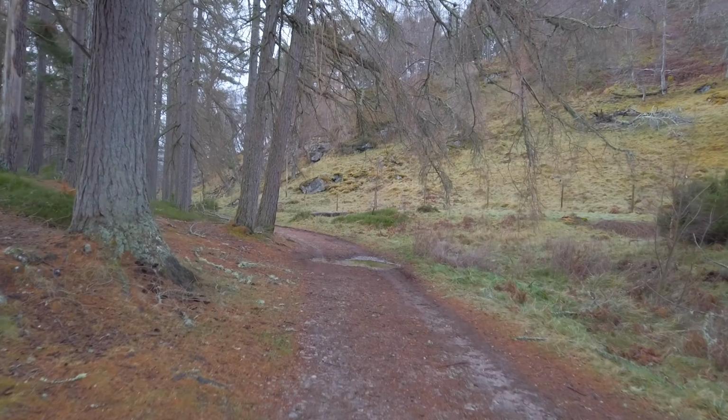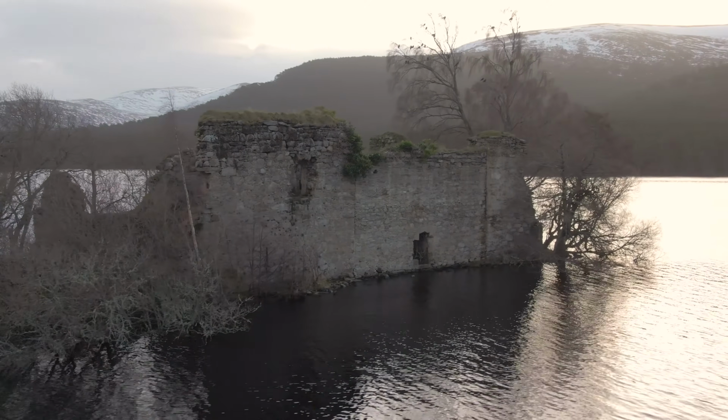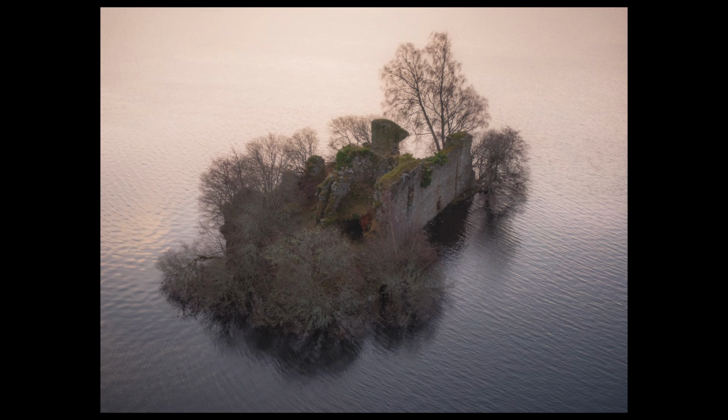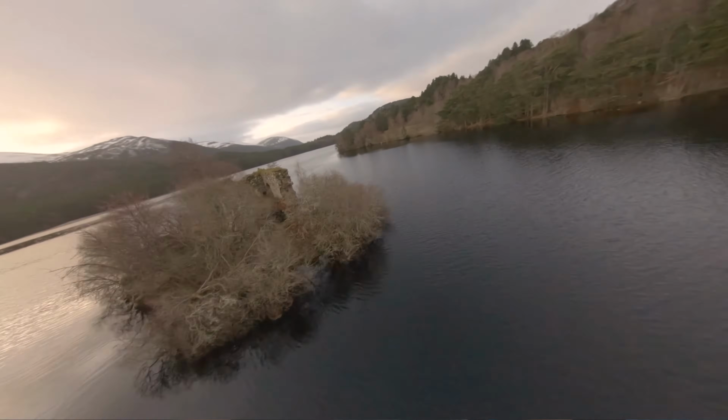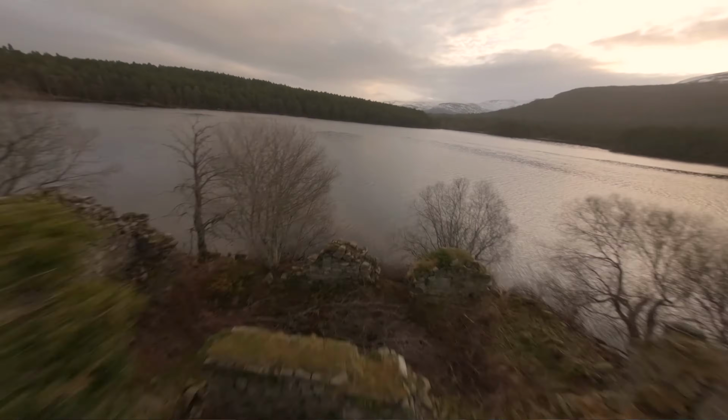And then you can actually walk along the edge of the lake and get closer to the castle and try to figure out some things there. I did a couple of drone shots, did some FPV flights, but it was a very peaceful location and very enjoyable for sunrise, and only about 45 minutes from Inverness.